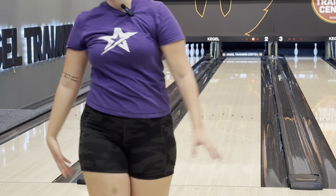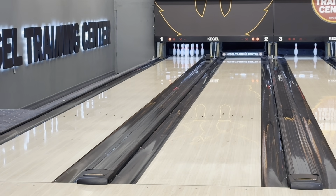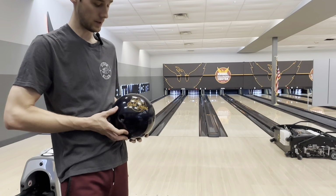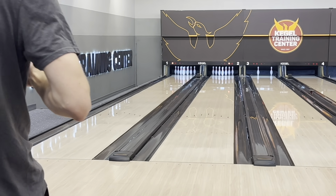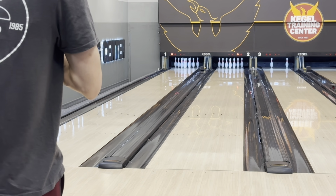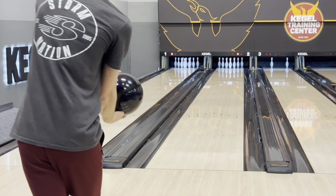Much better. We like lane 2. We like lane 2 for multiple reasons. Little gold label Zen. I think we'll stay in the same spot just to see the difference. But I expect same thing, cleaner throughout the lane, good back end. So good to see you.